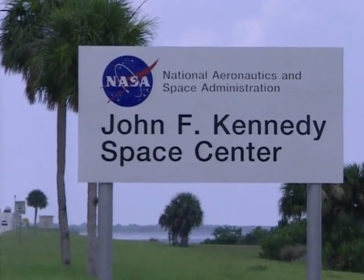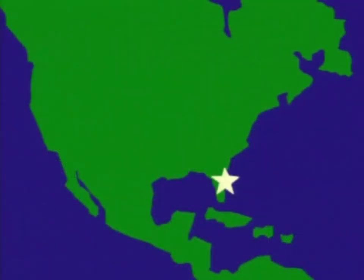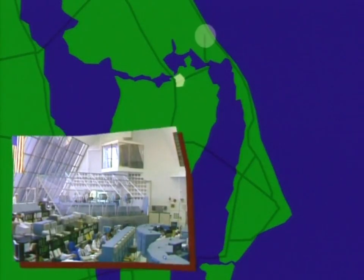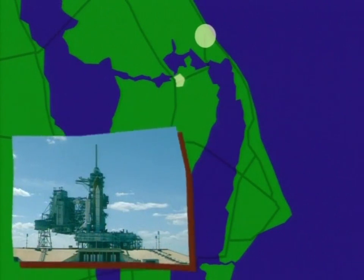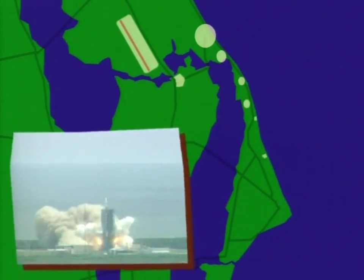Our adventure begins here at the Kennedy Space Center in Titusville, Florida. The Space Center is located on a barrier island in the Atlantic Ocean. Shuttle Launch Control is located here. This is Launch Complex 39, where the shuttle flies into space. Here's the shuttle landing strip, the longest runway in the world. And these are launch pads for other rockets that send satellites into space.